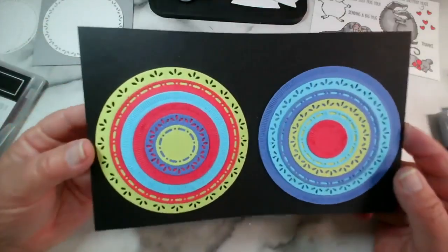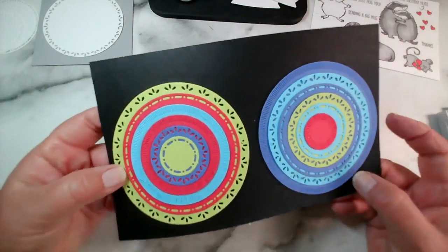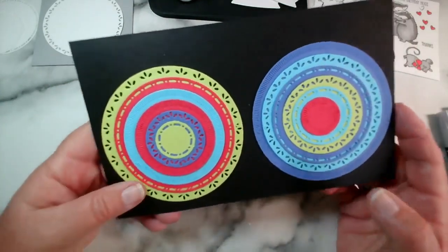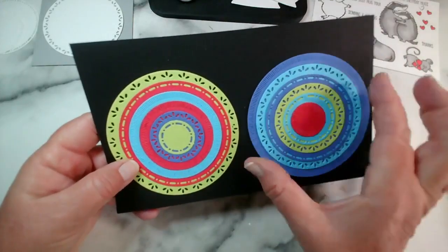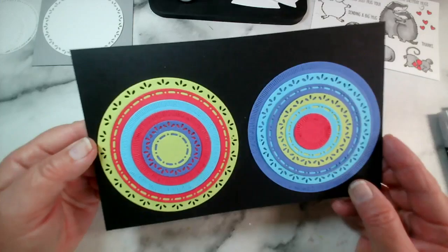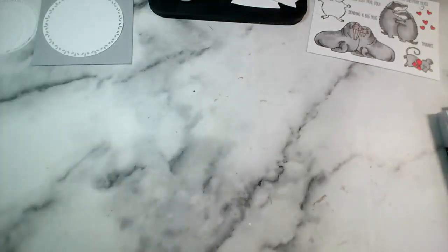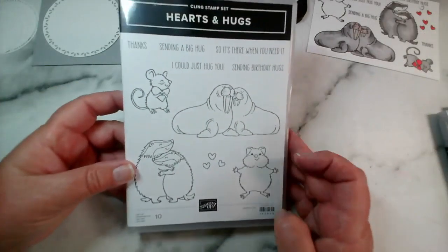So this can be found on page 69 of the annual catalogue. The dies set on their own are £33, which is really good value for 12 detailed dies. And obviously, as I said, you can layer any combination of these up. There's also a bundle price that you can purchase the dies and the coordinating stamp set.